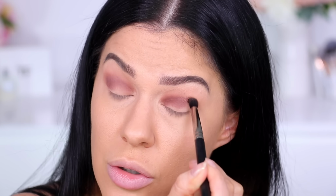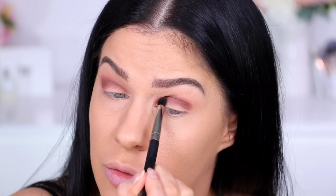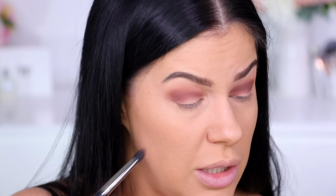So far, so good. Now for a deep matte brown, I'm actually quite surprised that there is no fallout on my cheeks. I would have expected there to be quite a lot. Wouldn't have complained. So yeah, it is a quite finely milled formula. They are packed quite densely into the pans as well. You do get a little bit of kickback, but certainly not as much as I would have expected.